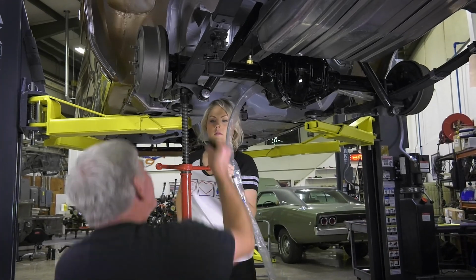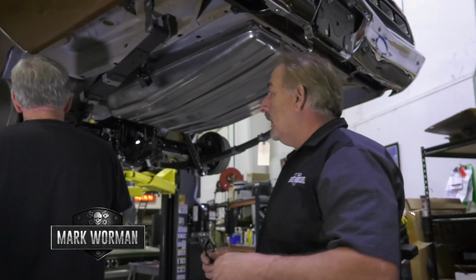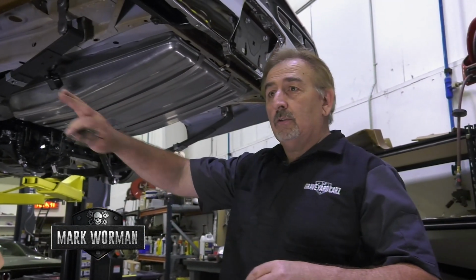Beautiful. Nice work, guys. Okay, our shocks are in place. Right now, we're gonna move to the front. We're gonna get the engine and the transmission loaded up in front of the car. Then we'll work together, we'll get it lowered down, get it into place.